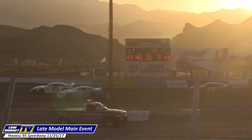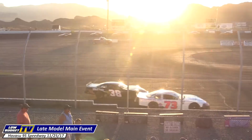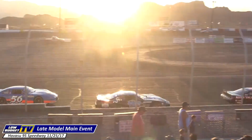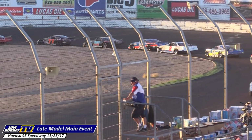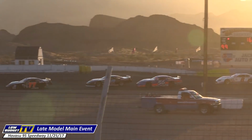Like you said, Jeffrey, lap traffic. John Woodside now to the inside of Gay in the number 73 machine in the third spot. The top 3 or 4 are spread out, but back here, it's been tight. Bumper to bumper to bumper. Yeah, anything can happen right in that mix. The 40 machine goes down 1 lap, Matt Frady.